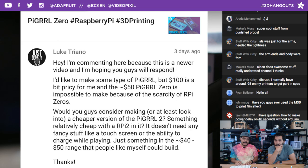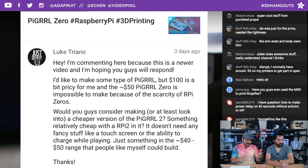If you want portable, you do have to pay a little bit for the power boost and the battery. But you can just plug it into the wall. There are options out there, and there's a bunch of other PiGRRL projects too. I plan to make not a cheaper one, but a more expensive one. For Gamepad, I need to bring that up to speed with a Pi 2 or Pi 3 preferably, and a big 5-inch or 7-inch screen.